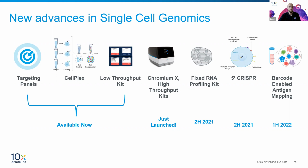We have a low throughput kit, which, as it sounds, limits the number of cells you can get out of the kit, only down to 1,000. And the intention here is if you've got some upfront sample prep optimization you want to do and you don't want to commit to using the larger scale kits, you can buy a cheaper low throughput kit. You do whatever you need to do to be confident that you can scale up your experiment to the standard and higher throughputs.